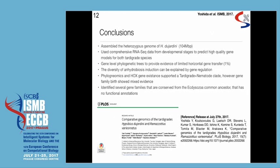And as for the anhydrobiosis mechanisms, we have found that the environment which they live in leads to the difference in the anhydrobiosis mechanisms, which can be explained by gene regulation. And for the phylogeny, we have provided evidence for the tardigrade and nematode clade. However, some evidence still suggests that a tardigrade and arthropod clade might be there.